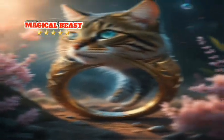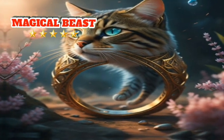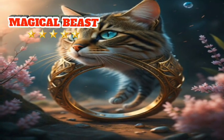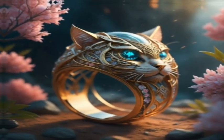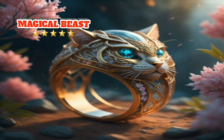Fourth, cat eyes are also very beautiful. They come in a variety of attractive colors, from green and blue to yellow and orange, and even combinations of several colors. Some cats also have a condition called heterochromia, where each eye is a different color.